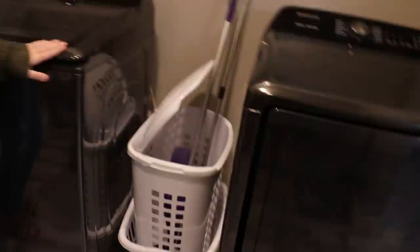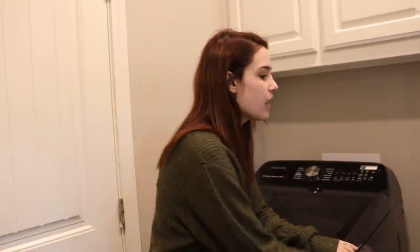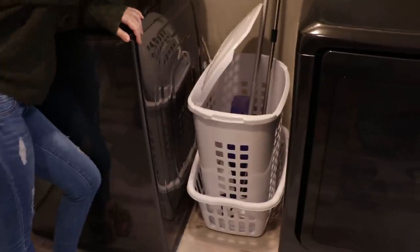Right here is where we put our washer and dryer. Kind of dirty, but you know. Madeline has a project for me. Do you want to explain it? So we didn't know what to do with these right now. We could probably get rid of them, honestly. We need to hang these up somewhere, but again, we haven't figured it out, but I want to do this super cute thing right here that kind of separates these in a nicer way.